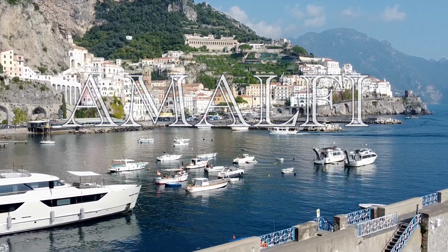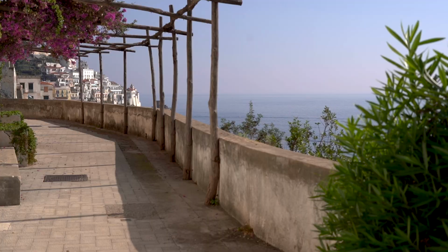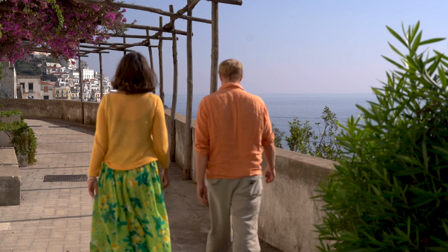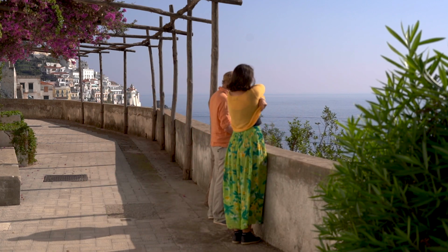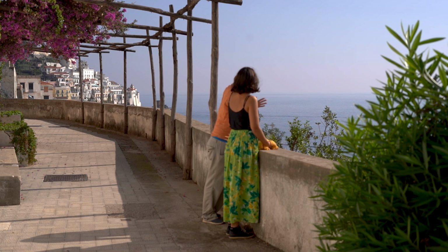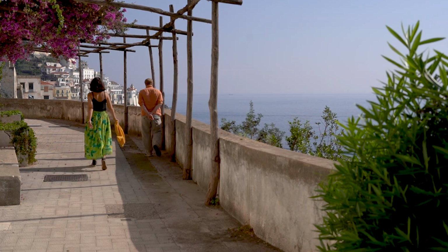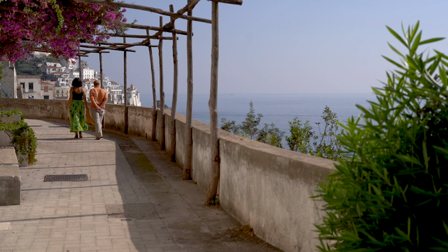And here we go. After about 50 minutes of driving, we arrive to the town of Amalfi. It's too hot. We are going to try the famous lemon sorbet, eat some street food, and of course visit the Cathedral of St. Andrew.